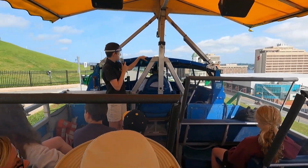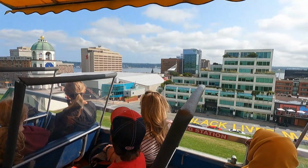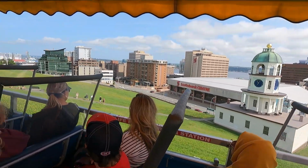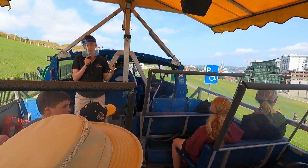Folks, as we climb up the hill here, you get a great view of our old town clock. This is actually one of our most famous views in Halifax. This here was commissioned by Prince Edward, the Duke of Kent, finished in 1803. It actually still uses the exact same clock mechanism it was built with, believe it or not.